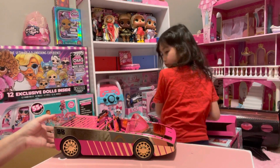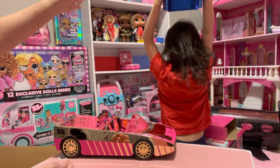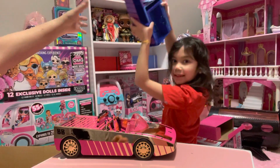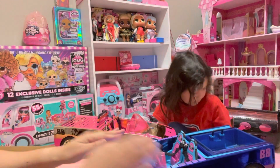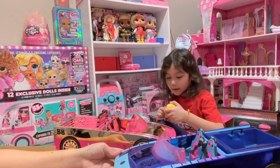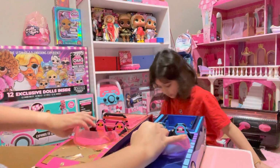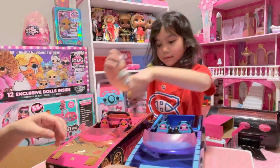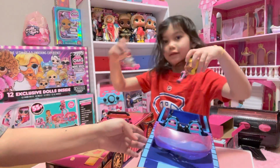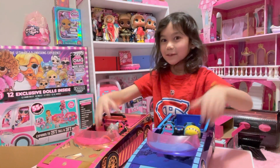Hindi pa namin na-unbox kasi. Oh, be careful, sweetie. Properly, please. So, ayan siya. Medyo madumi na siya. Wow. Ayan. Maganda siya kasi may ilaw. And then, alam ko may umiilaw dito yung sa gilid eh. Okay.